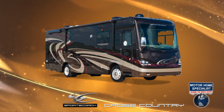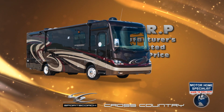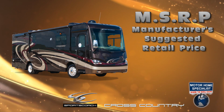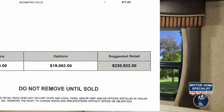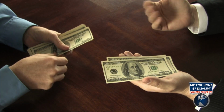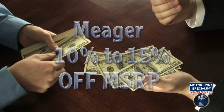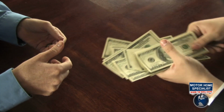But before you buy a new Cross Country, or any new motorhome for that matter, be sure to check the MSRP, or the manufacturer's suggested retail price. Unfortunately, other dealers prefer playing numbers games and price their new units at the full manufacturer's suggested retail price. Then they discount the MSRP a meager 10 to 15% or less, and many unsuspecting RV buyers end up paying too much for their new motorhome.